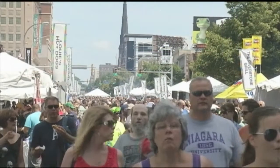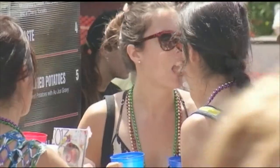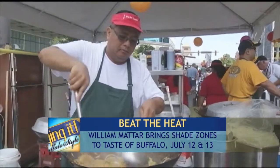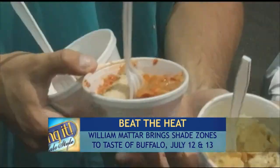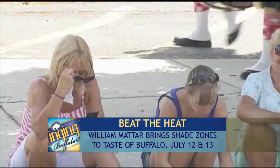Now, are they open for the public? Yeah, the nice thing about these shade zones is they're open to everybody. We're going to have 10 of these shade zones sprinkled throughout the festival. So when you grab your food, you walk down, and they're not a private tent. You can go in, they look like a private tent, they'll have tablecloths, and they'll have people there cleaning up and making sure it's nice and clean. But the idea is you grab your food, get out of the sun for a few minutes, and then eat, and then move on and get some more food.